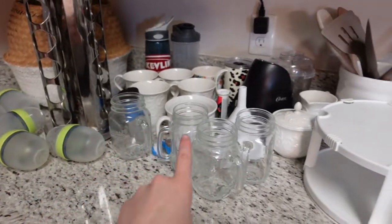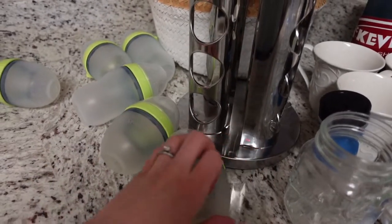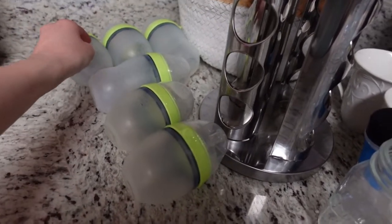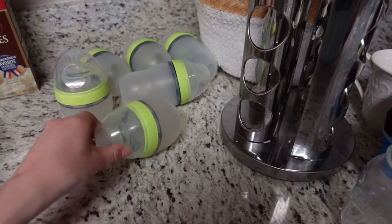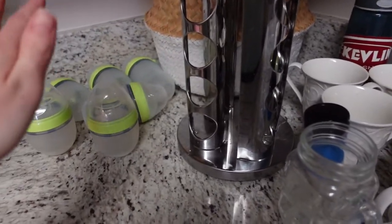I've also got a massive decluttered pile. Look at all this stuff I've decided to declutter. I'm just blown away. So I've decided to declutter our baby bottles. My son no longer needs bottles. He's 1.5. So if and when we do have another baby, I will buy new bottles. They're worth the price to me to get fresh bottles.